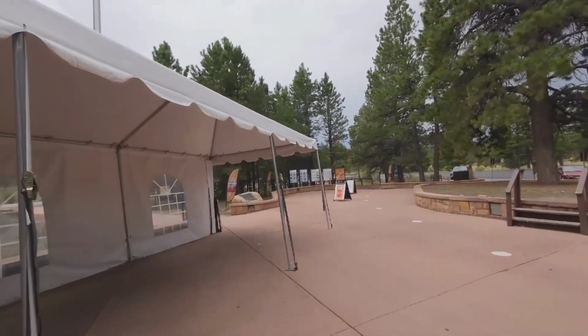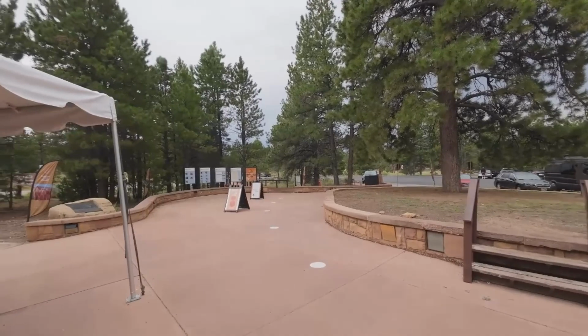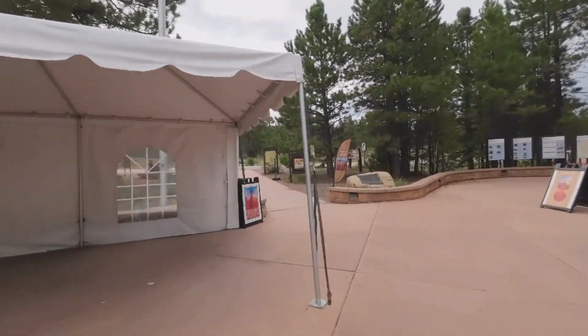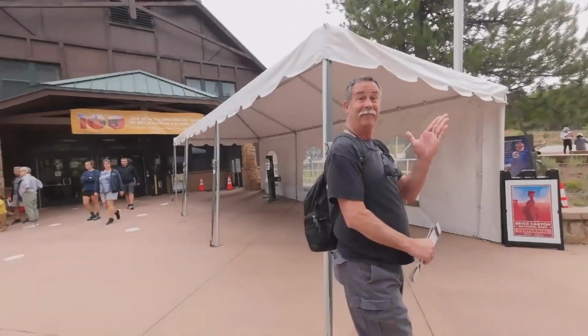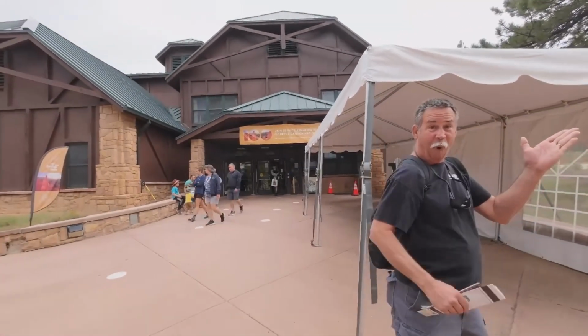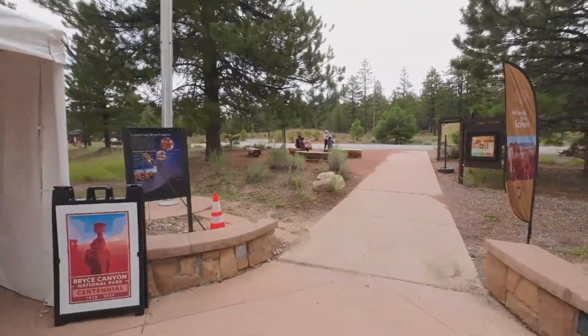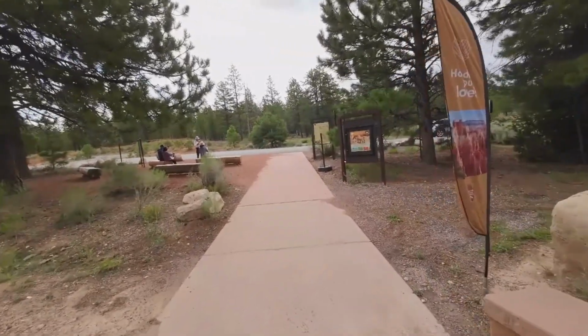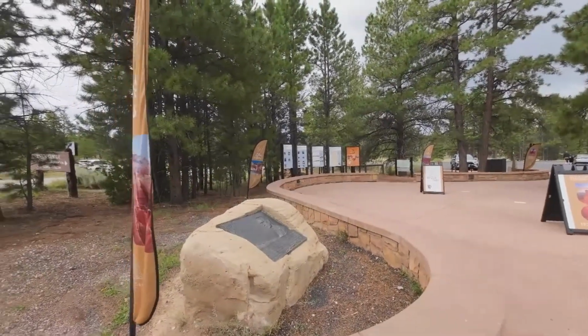So awesome. Heading into Bryce Canyon. We haven't even got into the Bryce Canyon part yet. We're at the visitor center, so we're super duper excited.